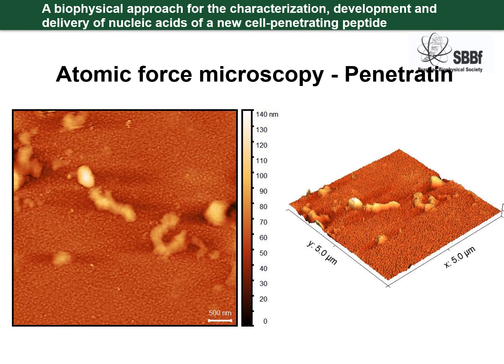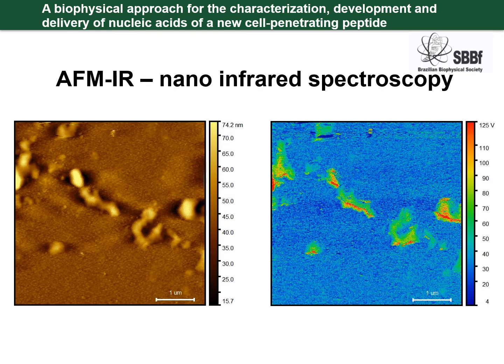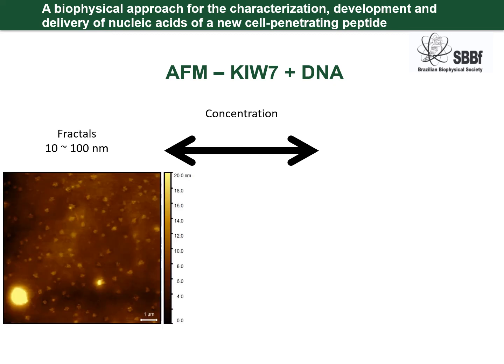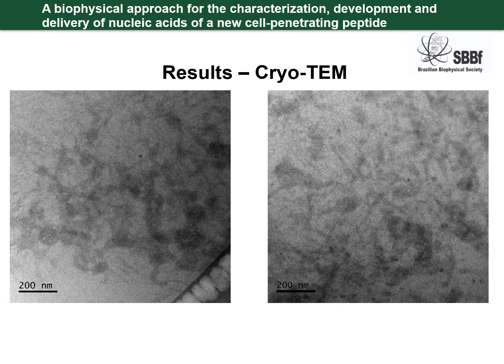This hypothesis was confirmed with the use of atomic force microscopy and transmission electron microscopy, where we can observe highly condensed structures between DNA and penetratin, even resembling the condensation of DNA by histone proteins. We also observed by nano-infrared spectroscopy that these complexes are composed of a peptide core with an outer shell of DNA enveloping this peptide. For Q7 conjugated with DNA, we observed an entirely different aggregation pattern, with the presence of smaller fractals in lower concentrations and an intricate network of fibers in higher concentrations. The presence of these structures in solution was confirmed by cryo-electron microscopy.